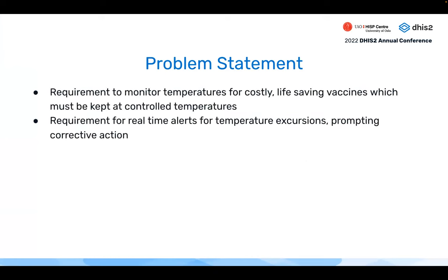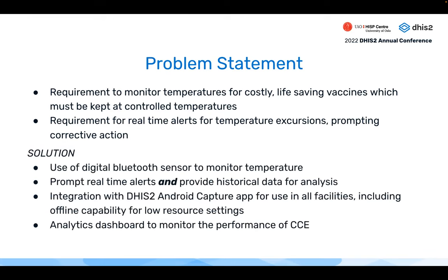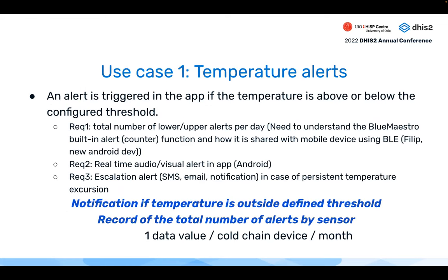So yeah, vaccines are really costly, and immunization is a really, really important issue, as we know. And the solution is to improve cold chain monitoring. So we've done this by utilizing some Bluetooth sensors and an Android application. Do you want to talk about the previous slide? That was mine as well, but you're so enthusiastic, I thought I'd let you go.